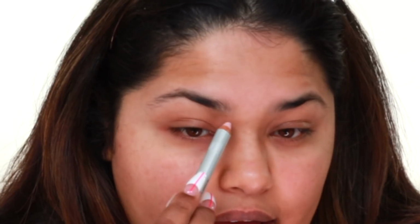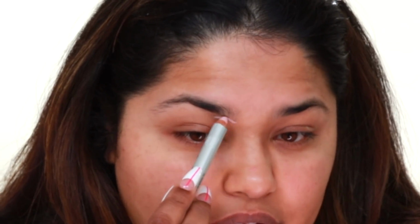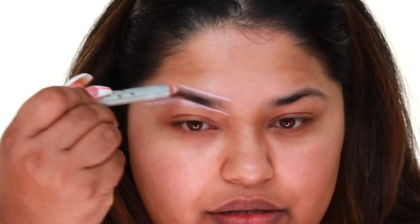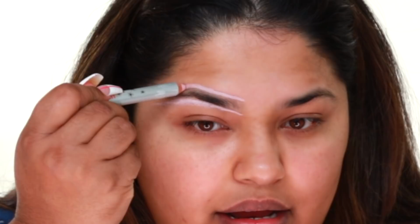I'm gonna recommend that you guys get the High Brow. I like the High Brow because you can actually shape your brows. So I like using the High Brow just to give my brows the shape that I need. Instead of using concealer, I'll just use this to go in and get that shape that I need. So there you go, that's the shape.